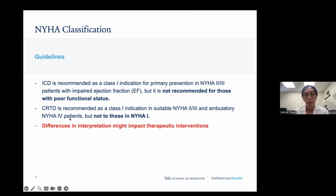That obviously have a low ejection fraction, but it's not recommended for those that have New York Heart Association class 4. A CRTD is also recommended as a class 1 indication in suitable patients that have a New York Heart Association class 2 or 3 or ambulatory class 4 patients, but is not indicated in those who have a class 1. So the difference is in the interpretation, both from what the patients refer to us and what the provider can make out of it, can impact the therapeutic interventions.